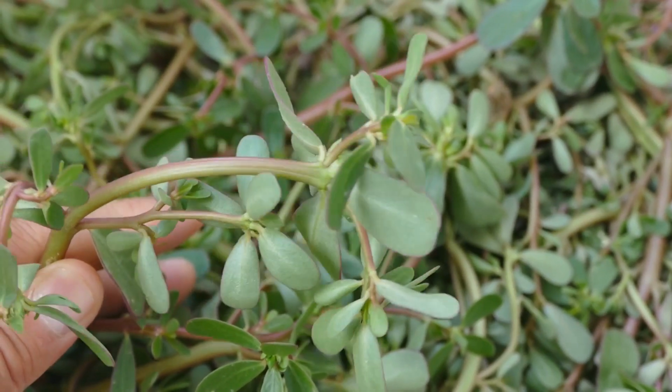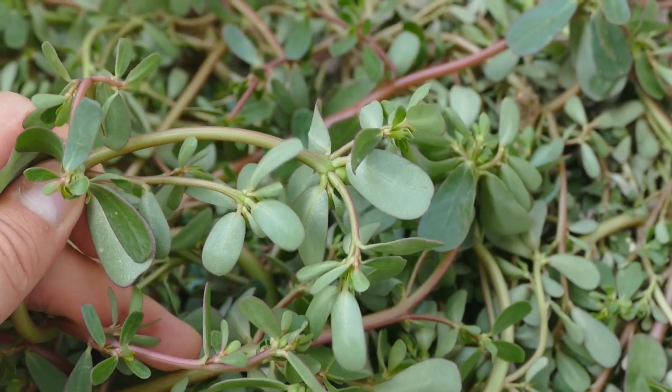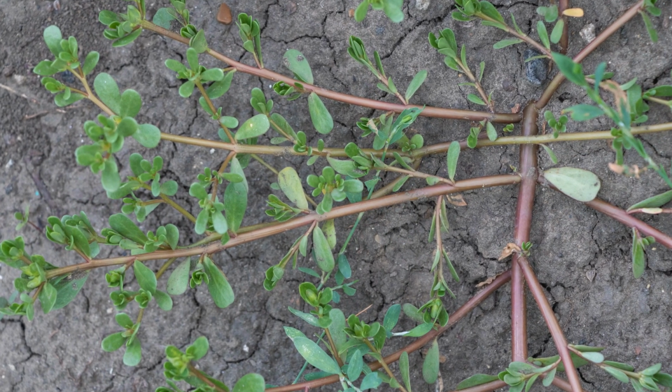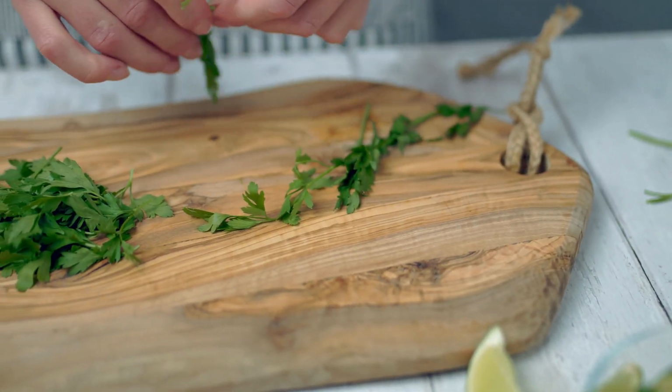Purslane is often dismissed as a weed, but this humble plant is one of the most nutrient-dense greens you'll find growing wild. It has thick, paddle-shaped leaves and a slightly lemony, salty flavor, perfect for tossing into salads, sautéing like spinach, or adding to soups and stews.